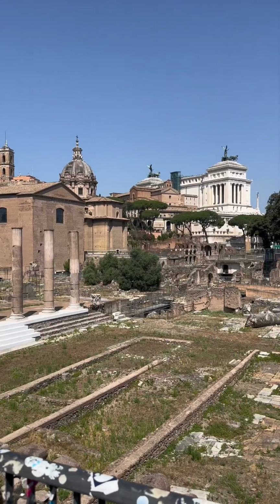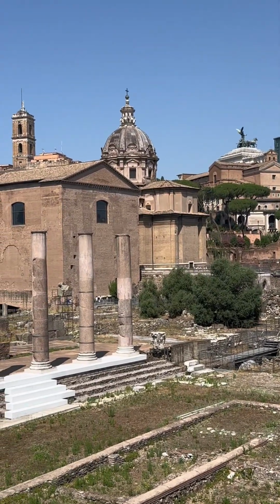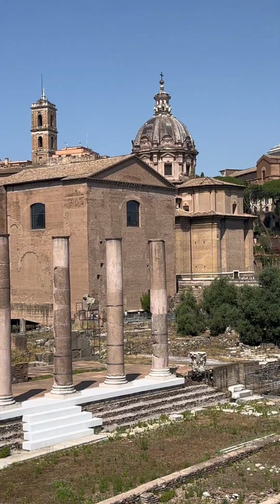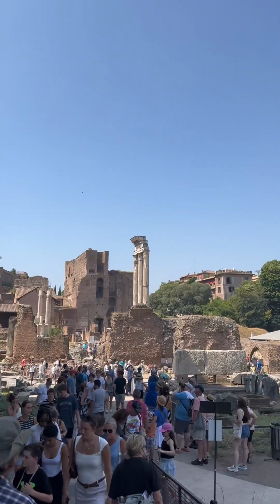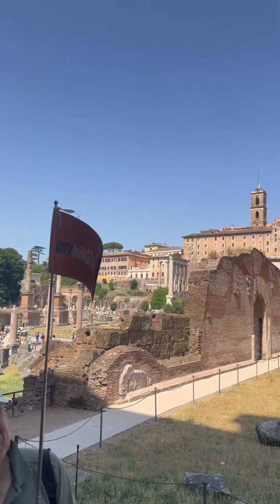We toured the Roman Forum, which had a lot of really old rocks. Everyone here was really interested in these old rocks, and I'm not really sure what the allure was, but I've put together a compilation of the old rocks so you can enjoy them too.